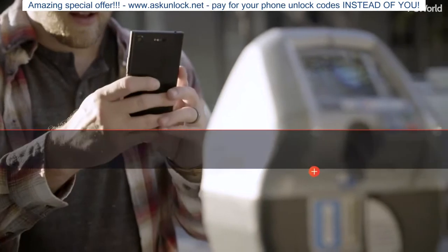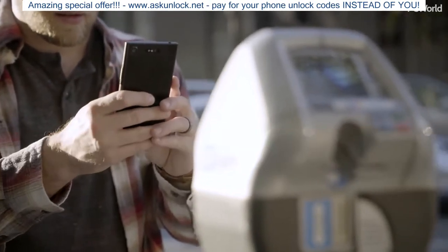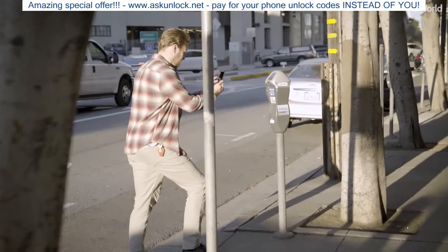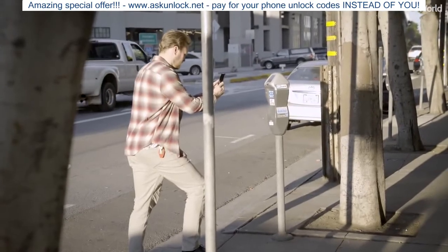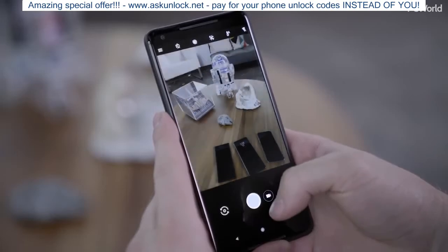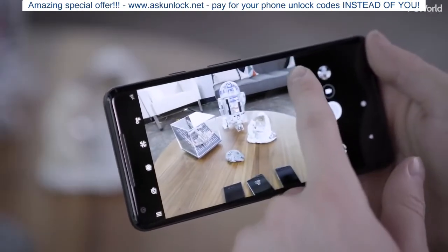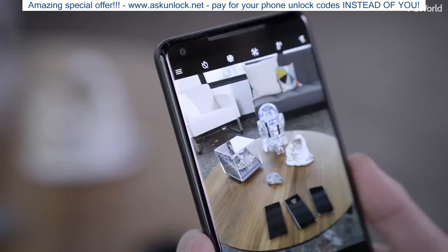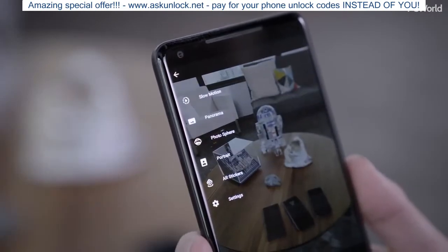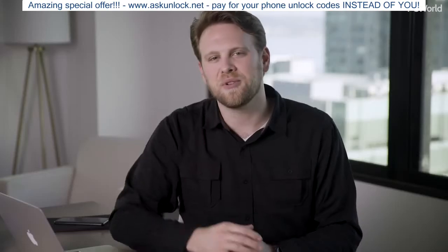The fourth and final test looks at user experience. Here I take into account everything that revolves around actually using the cameras day to day. Let's start with the Pixel 2. There's plenty to love about using Google's stock camera app. It opens lightning fast, it's dead simple, and it's powered by Google's amazing computational algorithms. But it falls short in terms of manual options and only has basic features like panorama and portrait mode, which we'll get to in a minute.